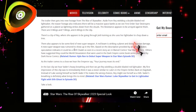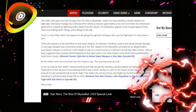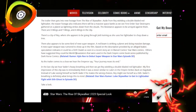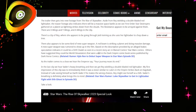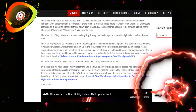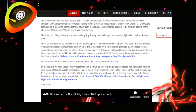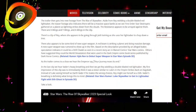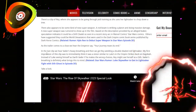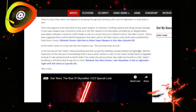Speculation indicates it could be a drill citadel, as seen in a recent story arc in Marvel's Star Wars comics. Others have suggested they could be world devastators that were used in the Dark Empire comic book series published by Dark Horse Comics. You can see that right here maybe. As the trailer comes to a close, we hear the Emperor say, "Your journey nears its end." In the last clip, we hear Vader's heavy breathing, and then we get Rey wielding a double-bladed red lightsaber.